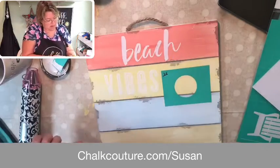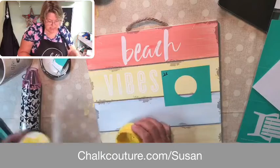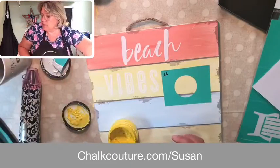Alright, so I have this color. I haven't used this in a while. Hopefully the jar is still good. It is. Stir it up.